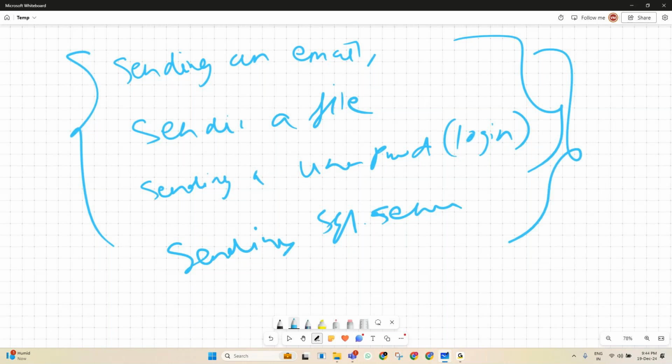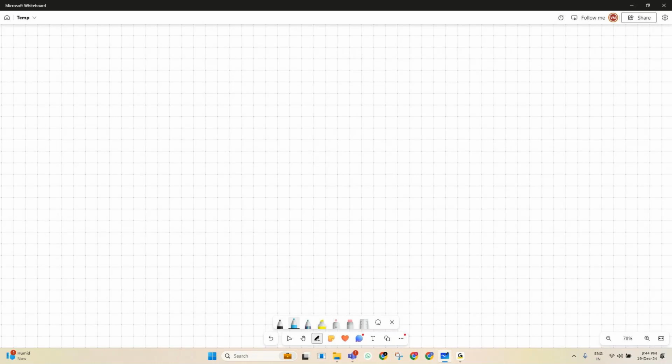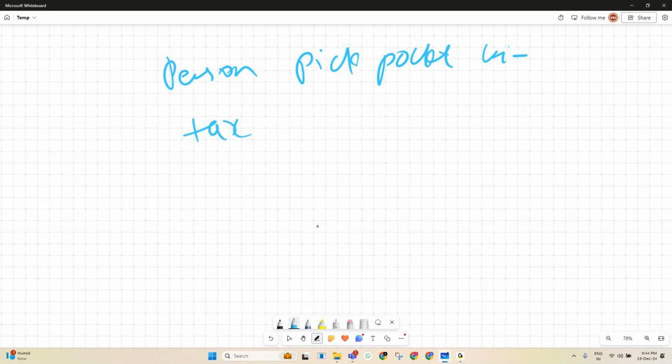Okay, so let me explain through a real world example. Let's say a person committed a pickpocket crime. There's another person who did a tax crime, and there's another person who did some other crime. Do all these three have the same punishment? No, different punishments, right?